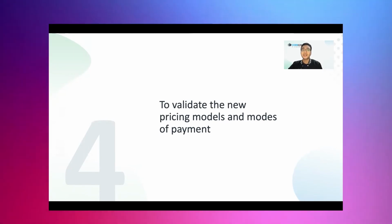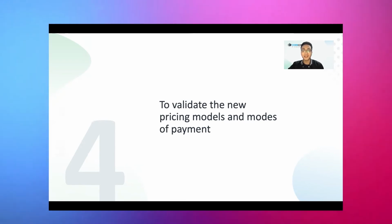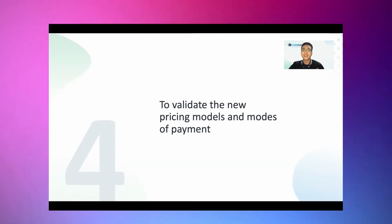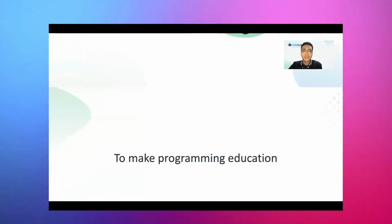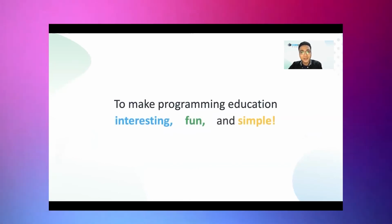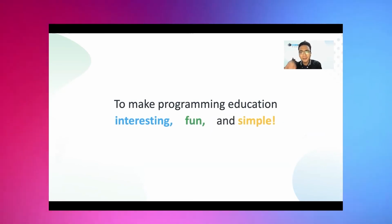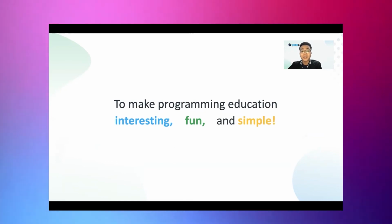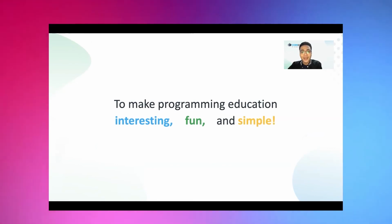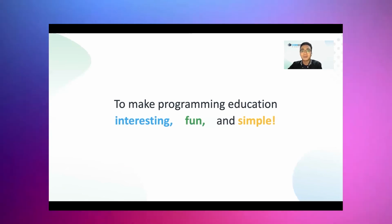By the end of the project, it is expected that we will be able to achieve perfect product-market fit. With that, we'll be able to slowly realize our mission in CodeChum, which is to make programming education interesting, fun, and simple. We believe that if we could develop more, and more competent, programmers with CodeChum, more and more innovations would be created, and these innovations would make our country truly globally competitive.